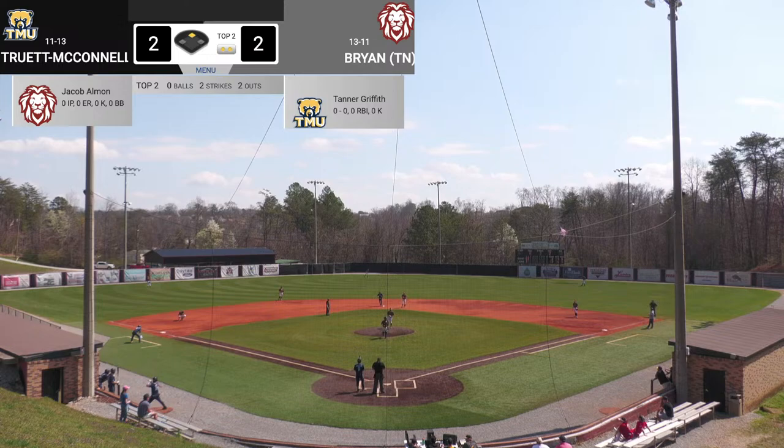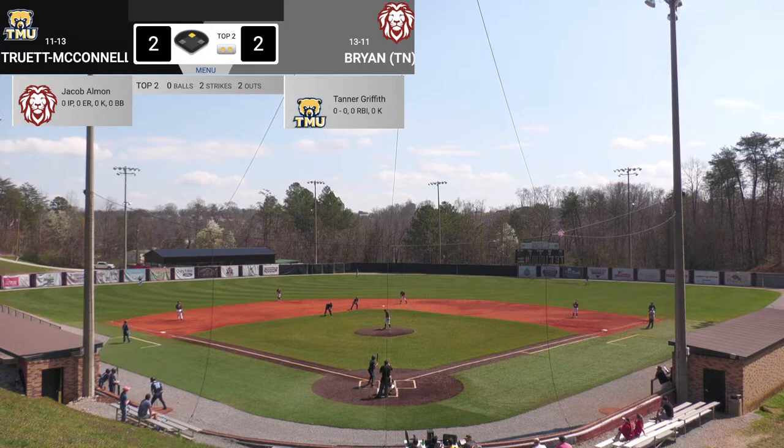If not, they'll use the new wristwatches that they use to call pitches, and it looks like that's what they're doing here. Cahoon is coming to the mound to give Almond his watch. Back in the days when I played, we didn't have this fancy technology stuff. So now these days, they've got the technology to keep teams and coaches from being able to tip the pitches that are being thrown.